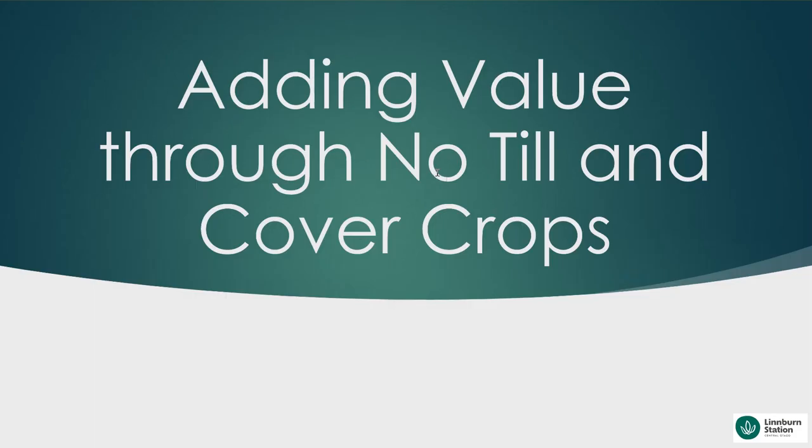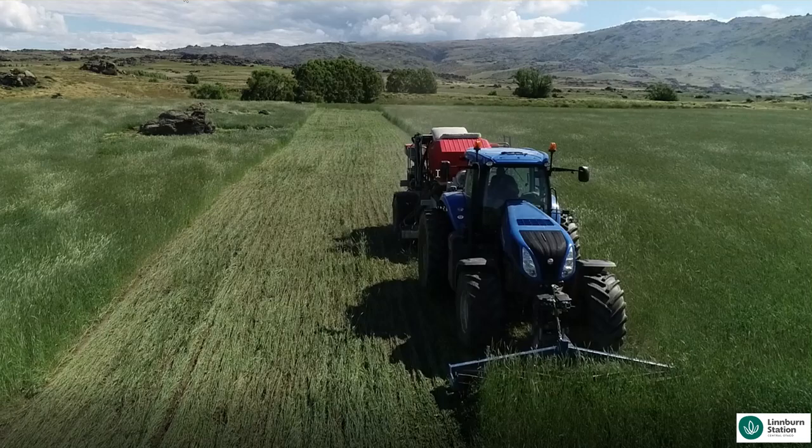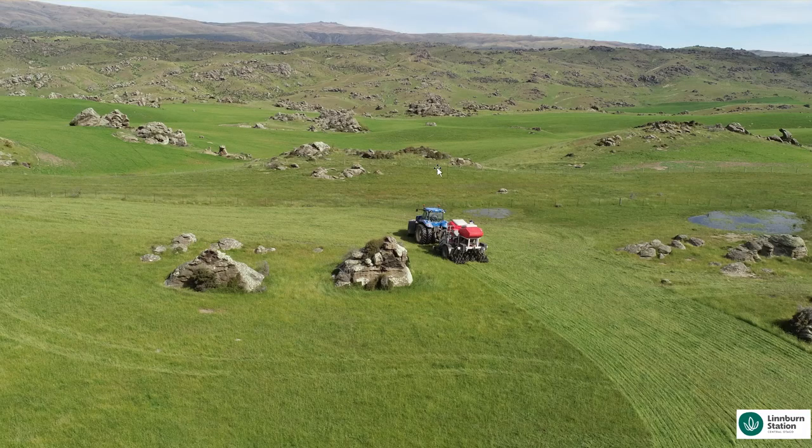Okay, adding value through no-till and cover crops. You can see here we've got a stand of rye corn and other stuff that we're crimp rolling to create a natural mulch, and then we're drilling a cover crop directly into that behind it. And here we're drilling into other pasture as well that we may have sprayed a little bit or may have not, I cannot recall exactly.